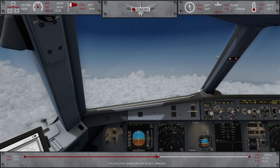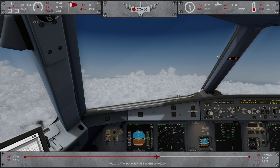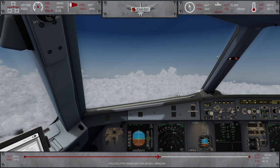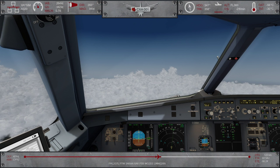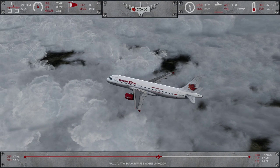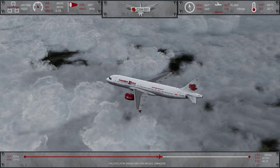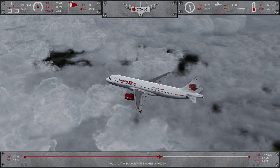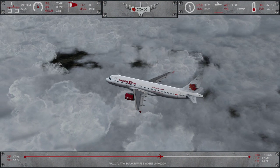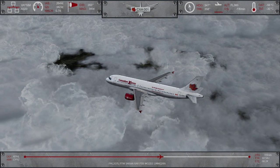Maple 7676, you with me? United 52, best forward speed, contact Boston 134.7, see ya. 134.7, see ya, United 52. Delta 1462, turn left, heading 010. Roger, Maple 7676 will contact Boston Center 134.75. Delta 1462, continue left turn heading 310, intercept the runway 28 left localizer.